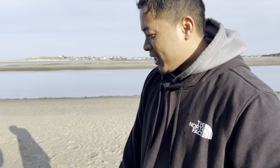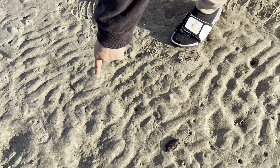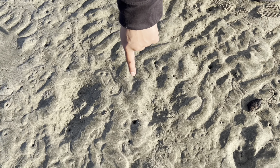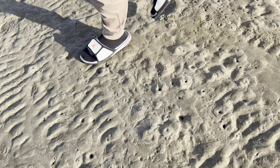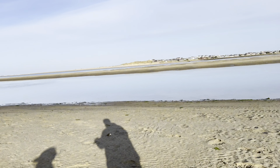I came down here. I'm like, look at these holes. There's like holes all over. And I'm thinking these are sand shrimp holes. But we're going to walk down farther, and I want to see if there's more holes. Right here.